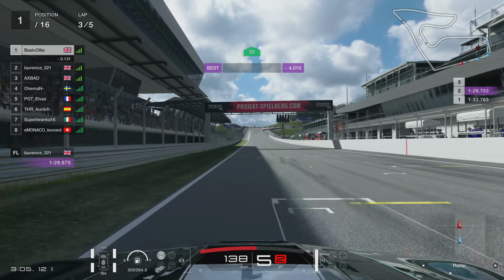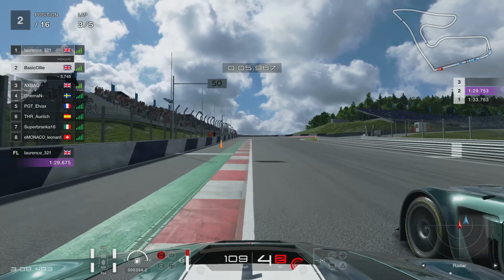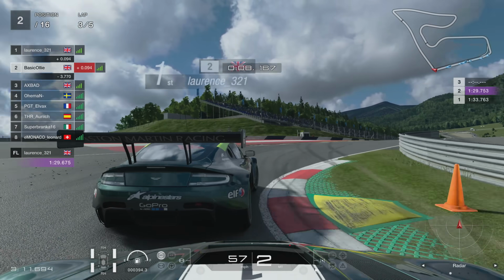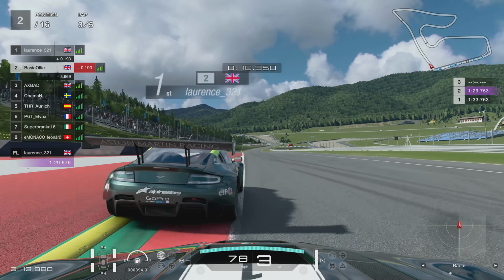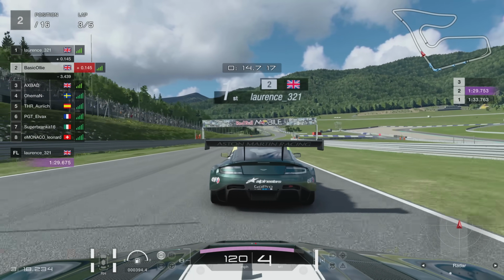So we're going to skip ahead now. We set a lap time of 1:29.7. Not magnificent, I do have to say, but Lawrence makes a nice move up the inside, straight up into P1 now, which he thoroughly deserves. Now I'm going to have to see if I can retaliate here, potentially get the position back.